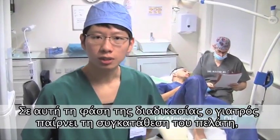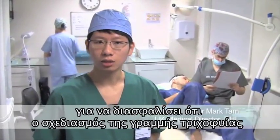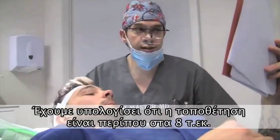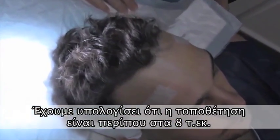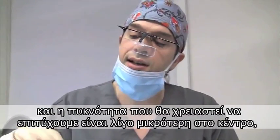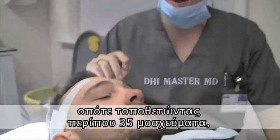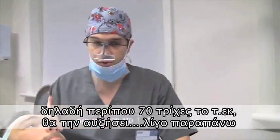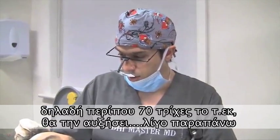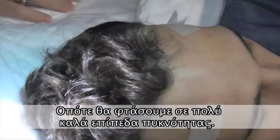So at this stage of the procedure, doctors will get a consent from the client to ensure the design of the hairline and the distribution of the hair is according to their needs and wishes. We have calculated that placement is around 8 square centimeters. The density we need to do is a little bit less from the center. So by placing around 35 grafts, that means around 70 hair per square centimeter, maybe a little bit less than the existing. So it's going to be a good density actually.